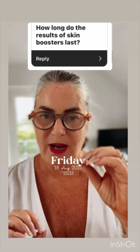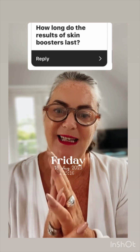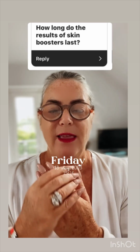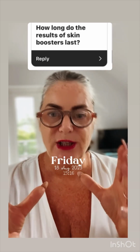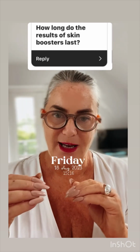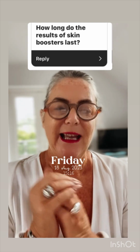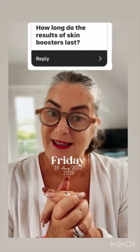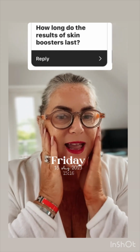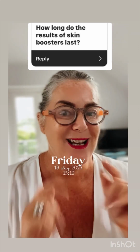And then once you have the glow, you can keep coming every 2 weeks until you get the glow. And then after that, it is 6 to 9 months. So there are other cheaper hyaluronic acid injectables on the market, and obviously they're cheaper, but they only last 30 days. And Merz boasts 6 to 9 months. I haven't injected my face since February last, so it's really keeping its glow.